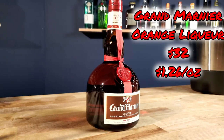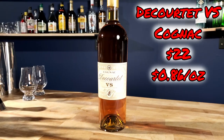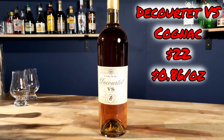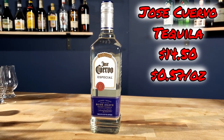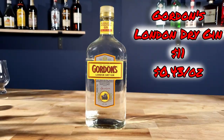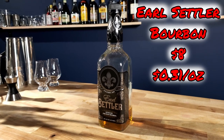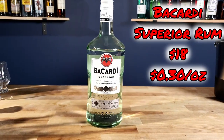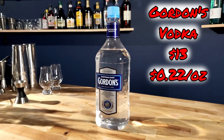Grand Marnier Cordon Rouge, $1.26 per ounce. Decourtet VS Cognac, $0.86 per ounce. Jose Cuervo Especial Silver Tequila, $0.57 per ounce. Cruzan Aged Dark Rum, $0.51 per ounce. Gordon's Gin, $0.43 per ounce. Earl Settler Bourbon, $0.31 per ounce. Bacardi Superior, $0.30 per ounce. And last, Gordon's Vodka, only $0.22 per ounce.